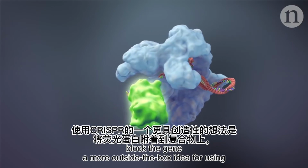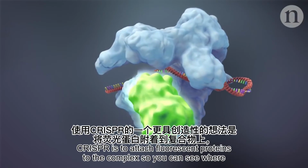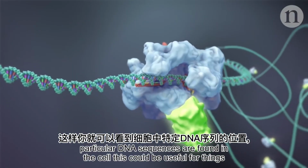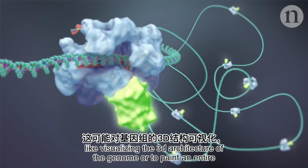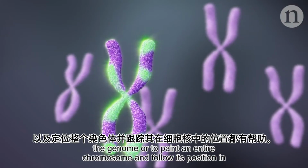A more outside-the-box idea for using CRISPR is to attach fluorescent proteins to the complex, so you can see where particular DNA sequences are found in the cell. This could be useful for things like visualizing the 3D architecture of the genome, or to paint an entire chromosome and follow its position in the nucleus.